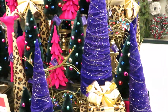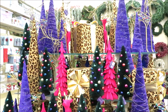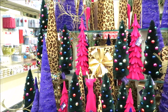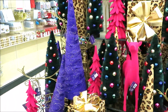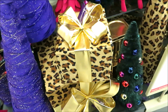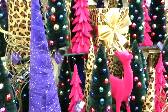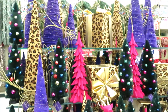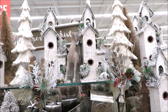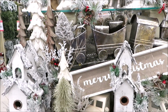And if you guys saw my fall shop with me, you may have seen all of the leopard that they put out with their blue collection. Looks like it's making an appearance again at Christmas. They have the little boxed wrapped gifts with some gold bows and also some cone style trees in the leopard print. So this is all of their snowy, woodsy white items. A lot of the things we saw last year.